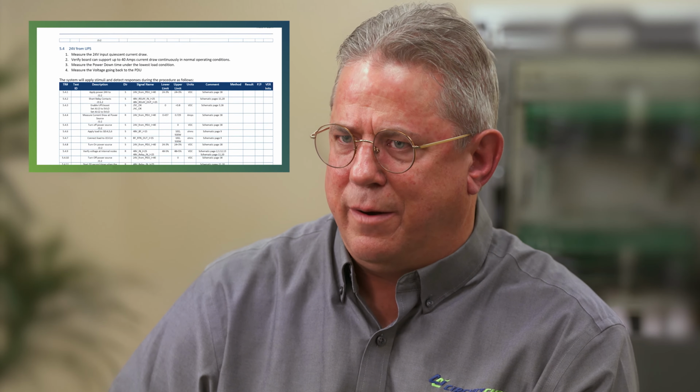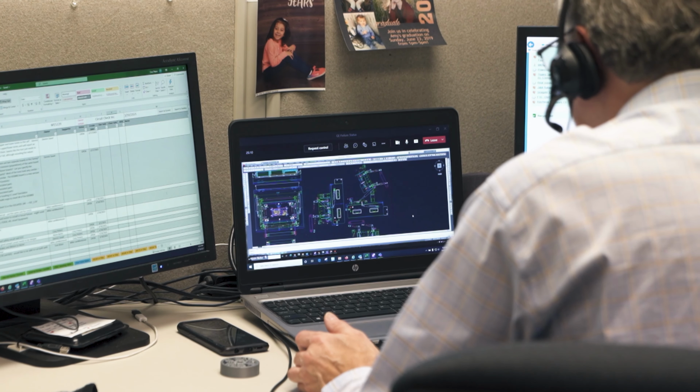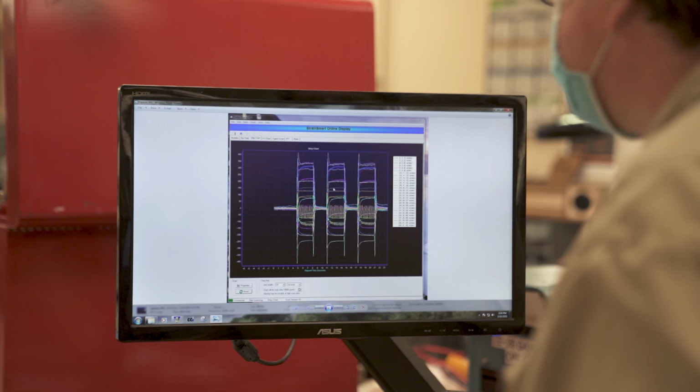CircuitCheck's process to develop test systems starts with test strategy, progresses to test requirement specifications, follows up with the design and implementation of the test requirements, and finally, verification and validation.